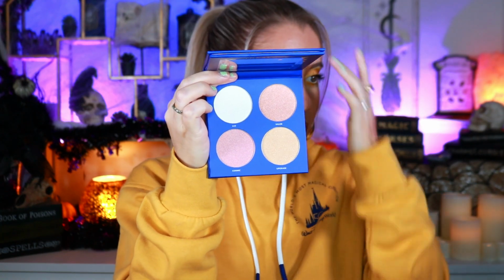This is the Lucent Highlighter Palette. It retails for $26. It's a radiant highlighter palette that will help you achieve a lit-from-within glow. Alrighty, so this is how the palette looks. It's definitely a nice range of color.